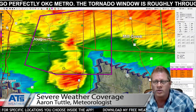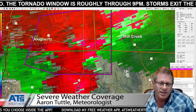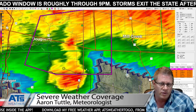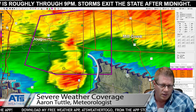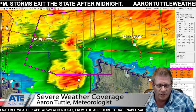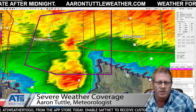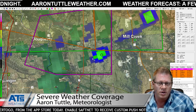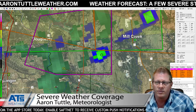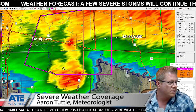Okay, Mill Creek, back to you. Circulation center has increased here a little bit on the northern fringe, right in this area, which is where we'd expect to see it. Let's see. Algorithms are starting to get excited in that region, so we'll see what happens.